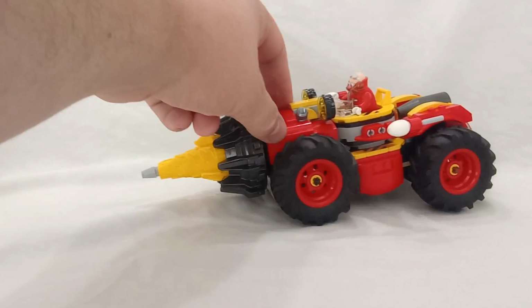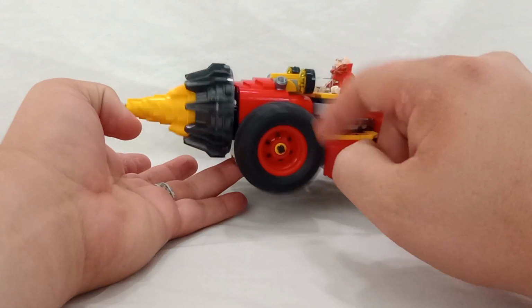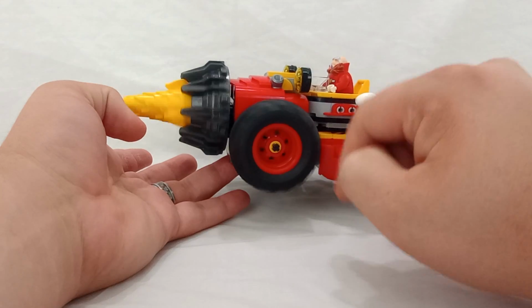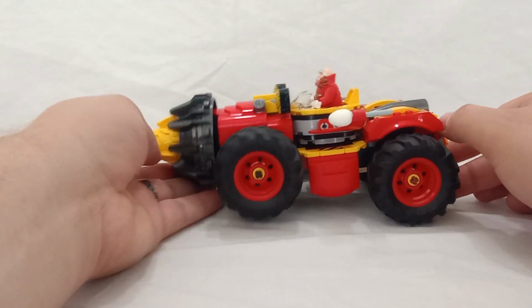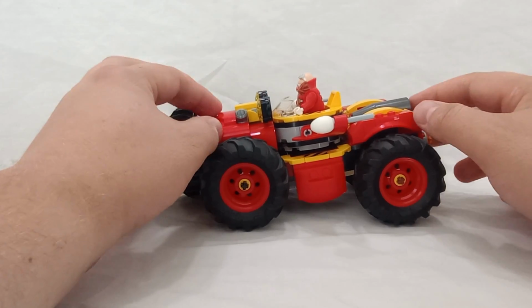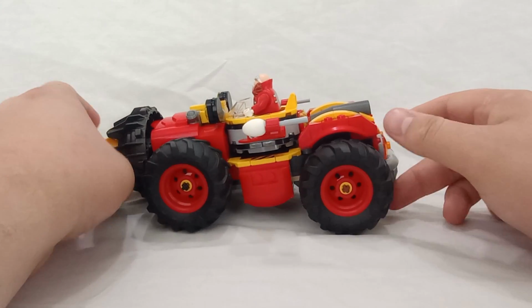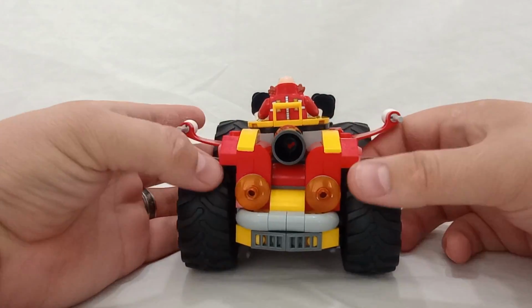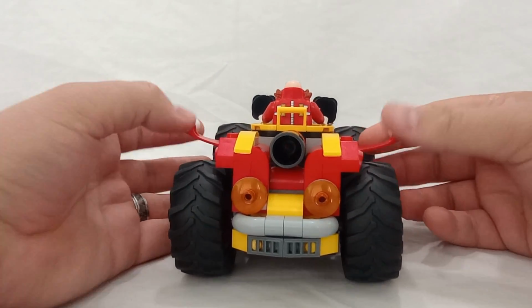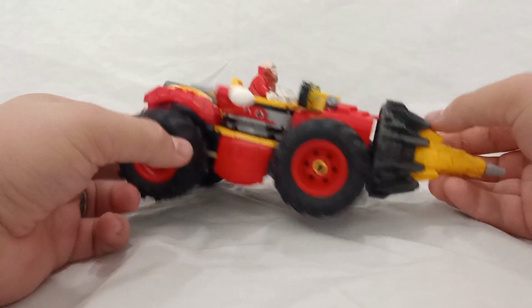But yeah, this just kind of scratches that Power Miners itch for me quite a bit. So as you move, the gearing is all in the front wheel. As the front wheel moves, so does the drill. So it's nice to see gears once again in Lego, because I actually really like gears inside builds. I think Lego is a toy meant to be played with, not just models. So to give you a 360-degree view, here's the backside. You've got some orange pieces you can pretend are thrusters or whatnot. The other side is exactly the same.